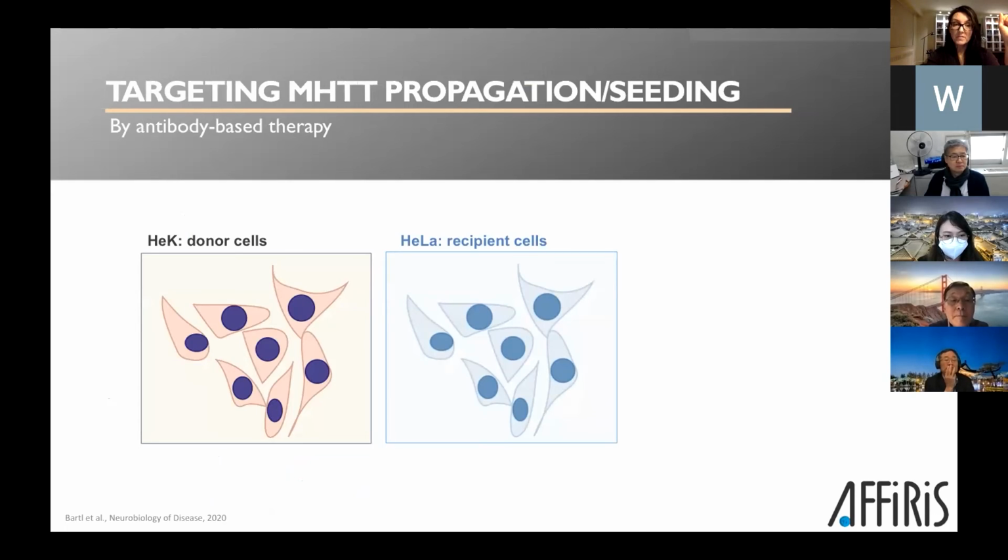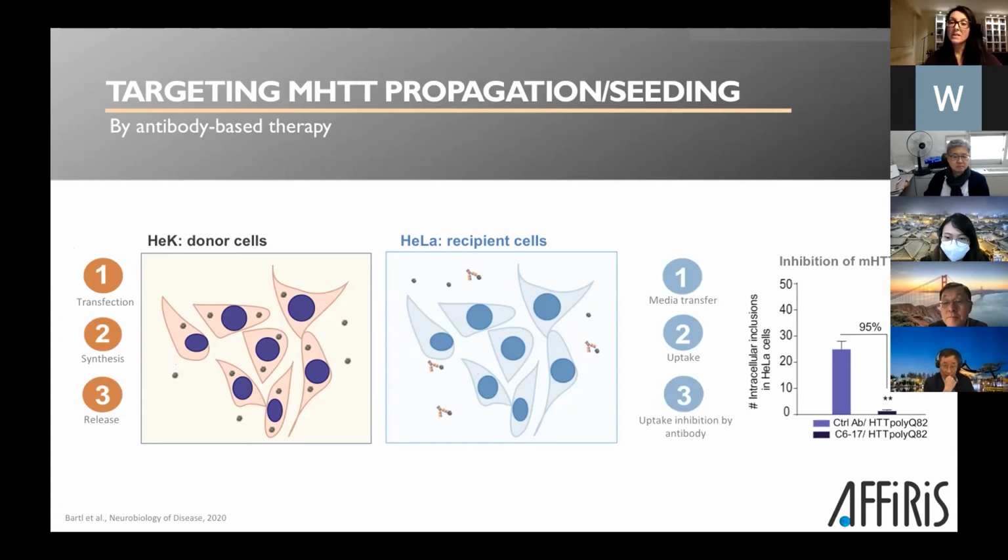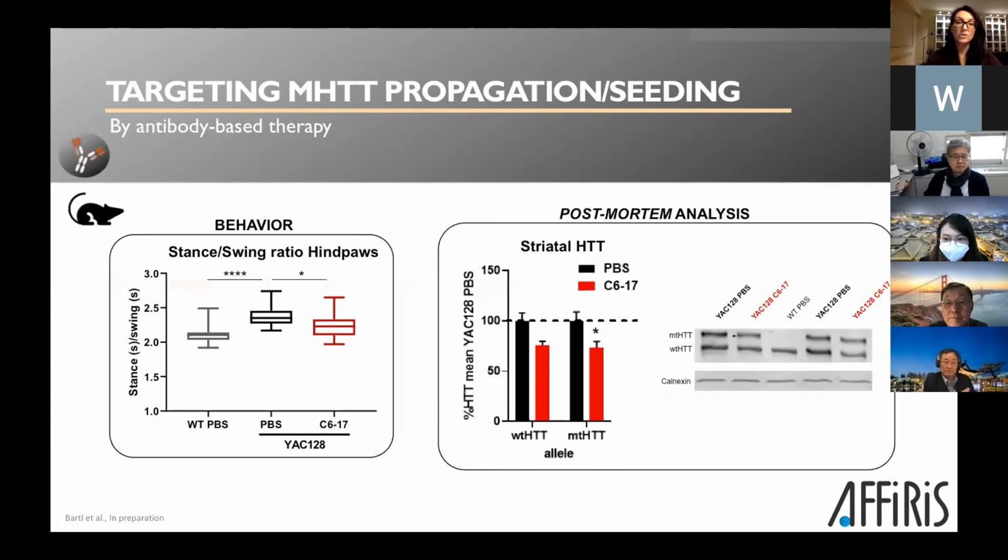So what we did is we developed an in vitro assay in which we transfected donor cells to synthesize mutant Huntington protein. We noticed that they can release it in the milieu. So then we take this milieu into conditioned media and we expose it to recipient cells. When we inject this into the milieu, the recipient cells are able to pick up some of these aggregates. But when we give the antibody that Apheris has developed, we block completely, almost 100%, the uptake of the mutant Huntington protein. We've gone on to do this in animals, and we see a recovery of some of the behavior in an animal model of Huntington's disease. And in fact, we also see reduction of mutant Huntington protein in the brain of these animals.